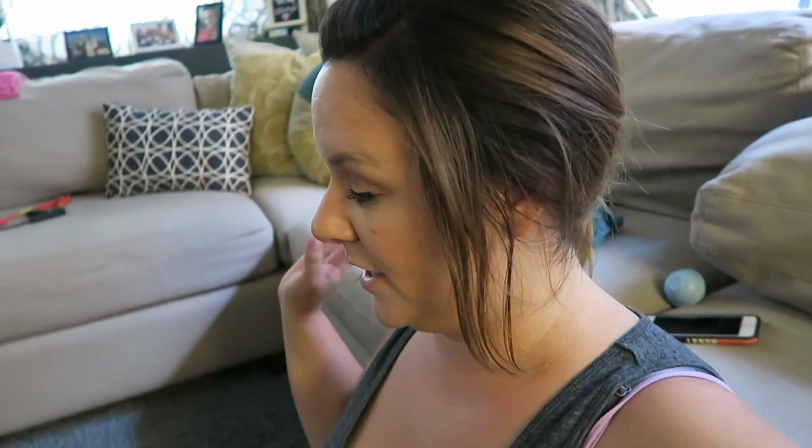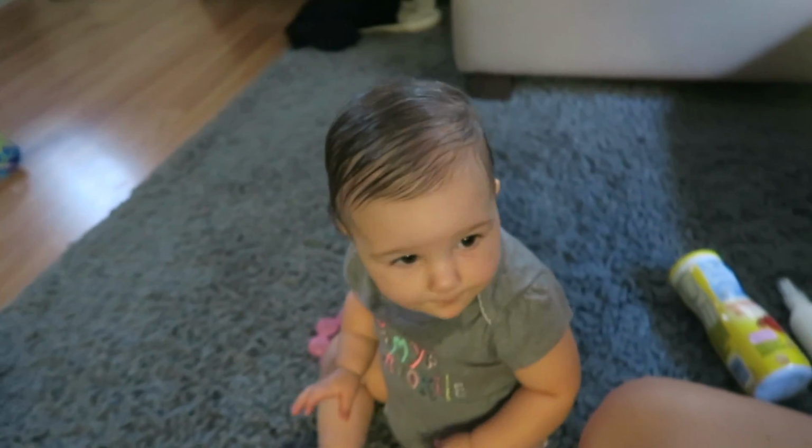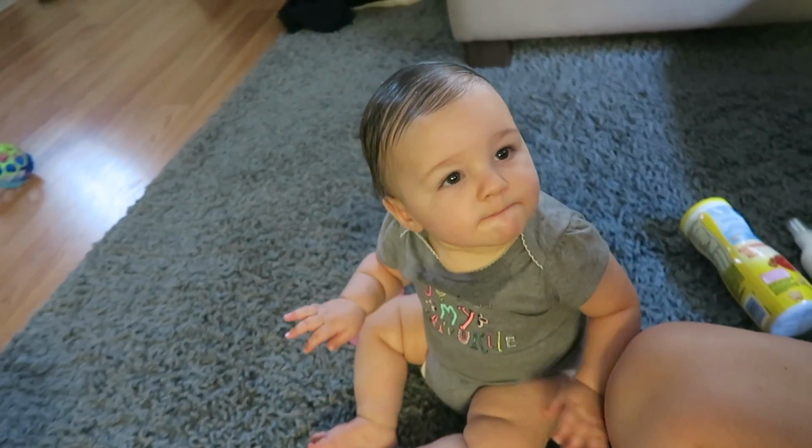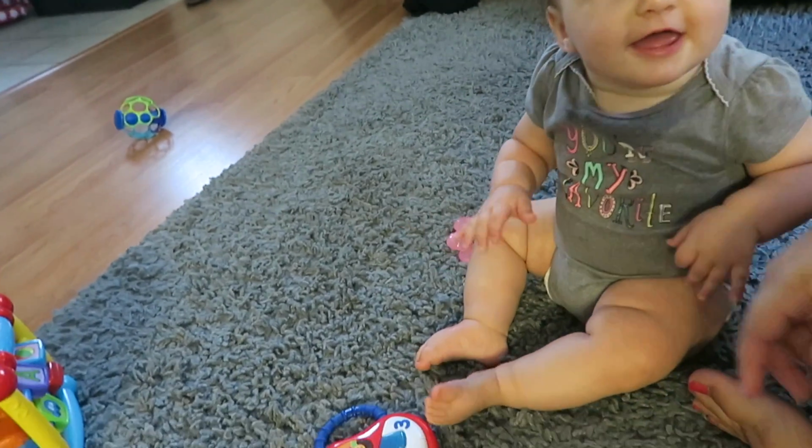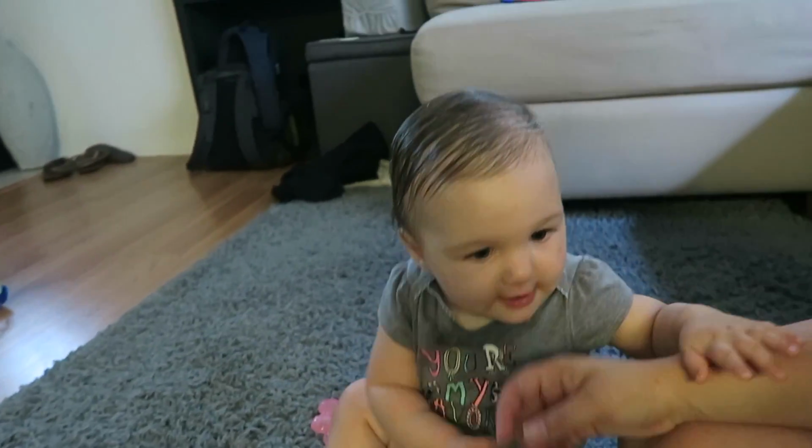Okay, so I got her all scrubbed up, and now I put a little bit more oil on it, and I'm just gonna let it soak into her head so she looks like she's got grease product in her hair or something. Yeah, you see the goose. I'm just gonna let her sit with this oil on her head for about 20 to 30 minutes, and then we're gonna go take a bath.